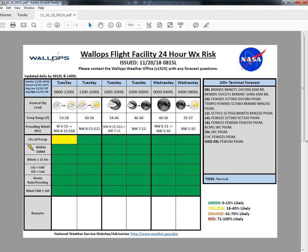we're going to start to see those clouds really clear out, becoming just a few at 2,500, few at 6,000, and a few cirrus as we go towards the late afternoon hours. And then overnight, it does look like we're going to be seeing perfectly clear skies, possibly seeing a few at 10,000 feet creep into the area by mid-morning Wednesday.